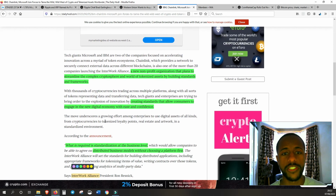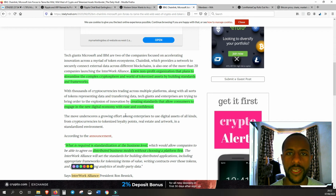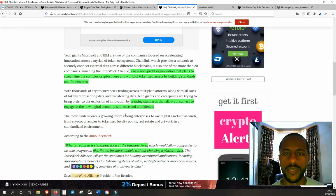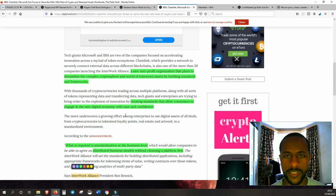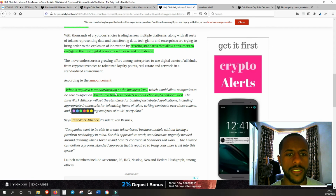That's the main purpose of this initiative, to build standards and frameworks, which is very important because you need standards to really go ahead in this space. At the moment, there are a lot of different standards and different levels of projects trying to develop. But if they create a high standard for everyone, it'll help businesses use these softwares, projects and cryptocurrencies, because they know it meets a certain standard. As I said, what is required is standardization at the business level. At the moment, some are very high standards like XRP, Ethereum, some are just all over the place. So you need to raise the whole bar for businesses to be able to use it.